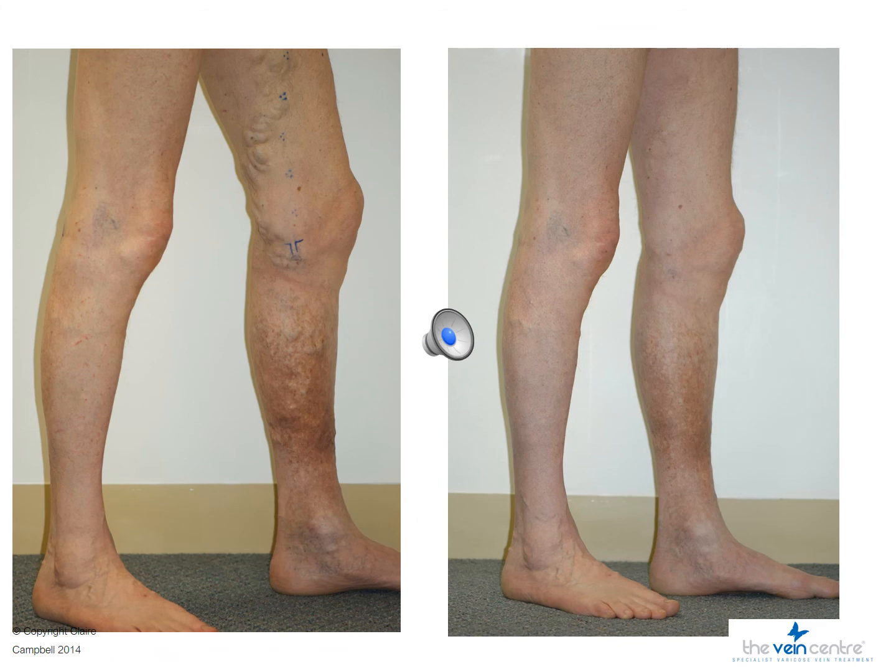This is a picture of before laser and ultrasound-guided sclerotherapy, or pre any treatment on the left, and on the right, post laser and ultrasound-guided foam sclerotherapy. As you can see, the large varicosities or varicose veins are barely visible in the after picture on the right, even though these were not directly treated. So as you can see, this then means there is very little requirement often for any branches to be directly removed.